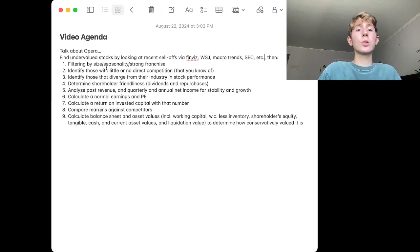Number 7, calculate a return on invested capital with that number. So invested capital, just to go over the formula, is current operating assets. So that is current assets that have lives of 12 months or less that are in operations actively. So not necessarily excess cash or marketable securities or investments, but things like receivables and, what's another good asset? Prepaid expenses is not an example of something we would use, but it'll go case by case, so we can find that out when we get to it.